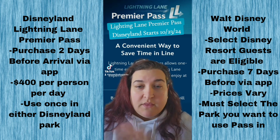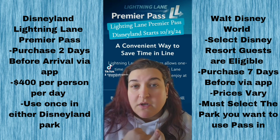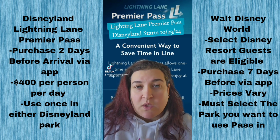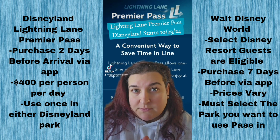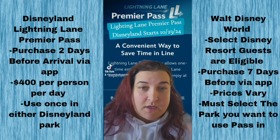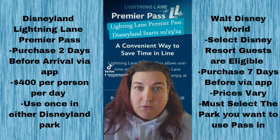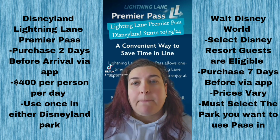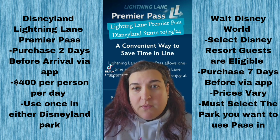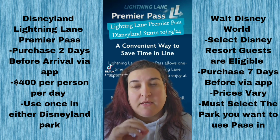And one thing with all these passes you want to keep in mind, you need to make sure that your theme park tickets are linked to your account on your app, as well as park reservations. If those are not linked, you're not going to be able to buy Lightning Lane. But that's common across all the Lightning Lanes, so hopefully you already have that ingrained in your mind. So like I said, 2 days before you arrive, you go on the app for Disneyland and can book it.